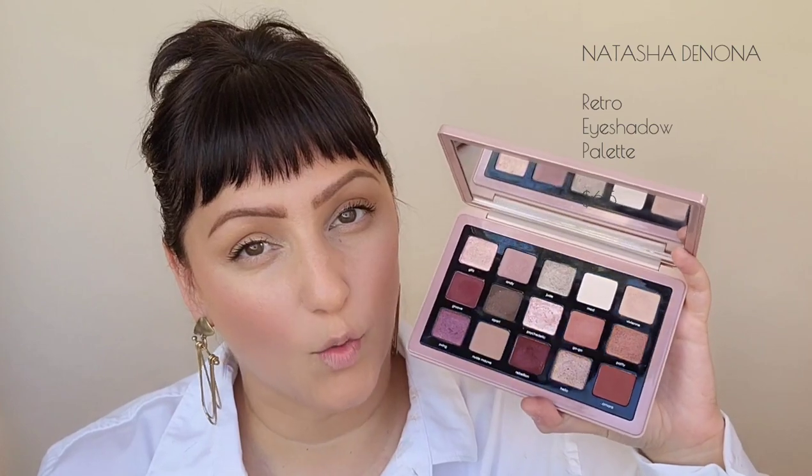Let's go ahead and do look number two with the Natasha Denona Retro Palette. I call it the retro, non-retro, because I discussed this in the video I just did, which is, it is not similar to the mini, but I'm still enjoying it. So let's create a look with it.